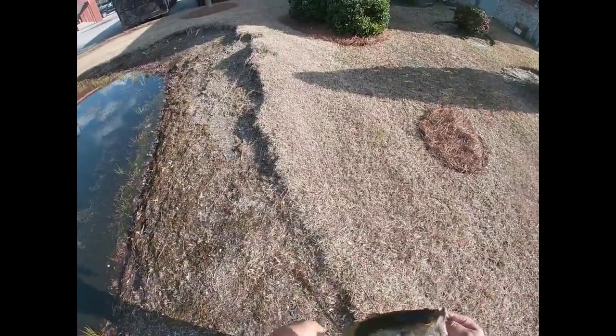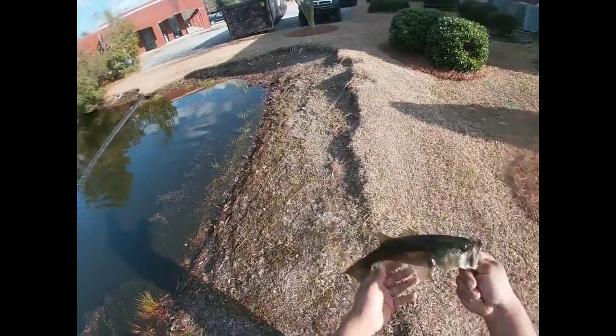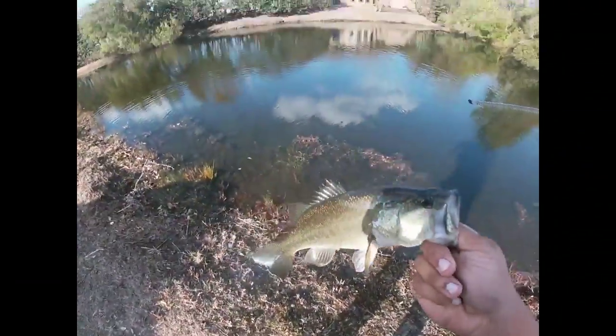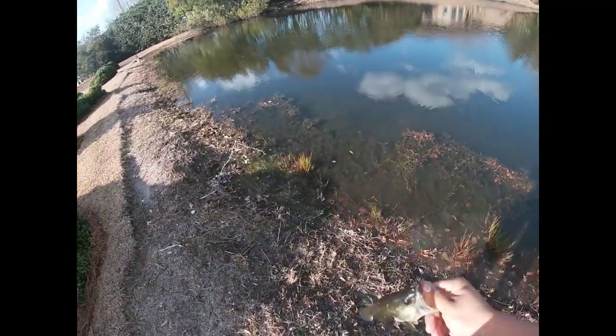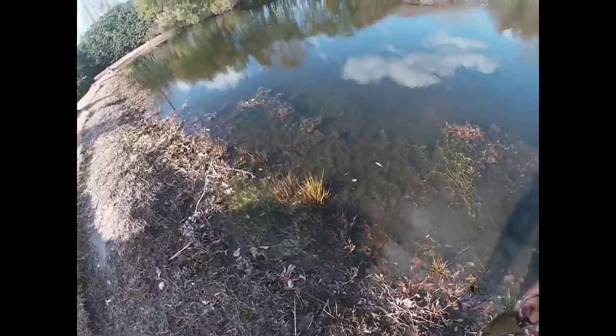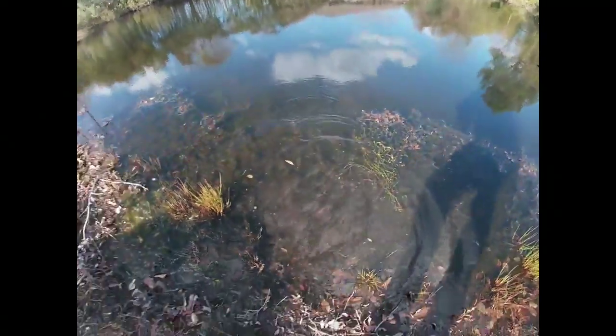Well, number two. Here's number two of 2019. Second bass in like 10 minutes. There it goes.